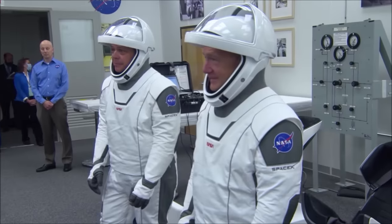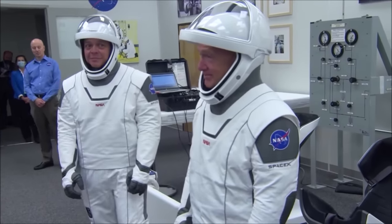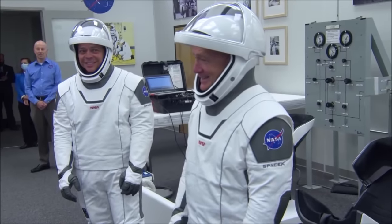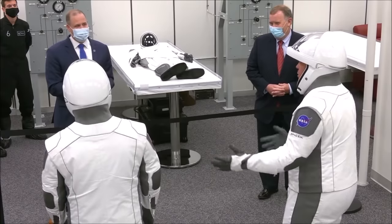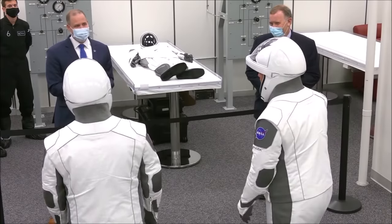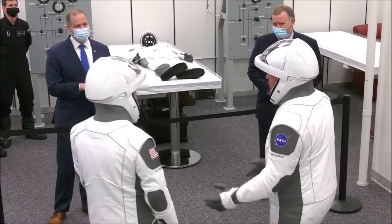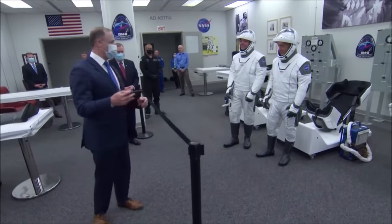Now, the Dragon capsule is already pressurized, so even in the vacuum of space, the crew is safe when inside of Dragon. But in the unlikely event of an anomaly that causes the capsule to depressurize, we can actually flow oxygen or nitrox into the suit, and that will keep the astronauts pressurized in flight. So that's its main purpose. So it's that form and function and some style there as well.